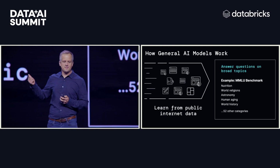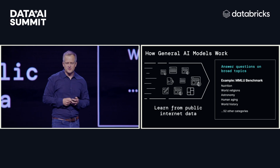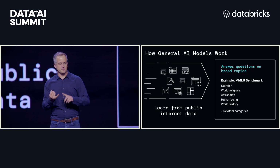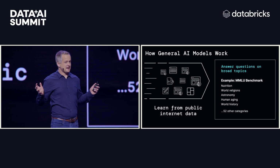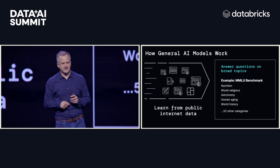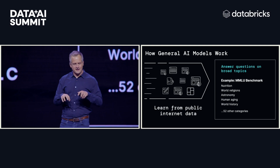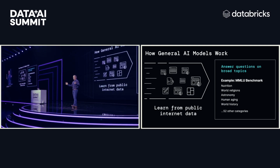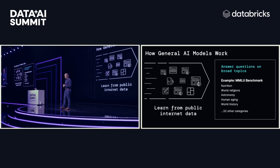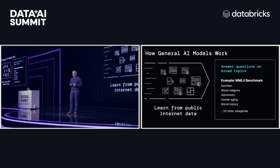So I just pulled this up. Here's a few example categories that are in the MMLU benchmark. Some are expected, some are kind of surprising. So nutrition, world religions, astronomy, human aging is kind of a funny one you wouldn't expect. I actually played with ChatGPT this morning just to test this. I started asking questions about wrinkle reduction. It happened to have encyclopedic knowledge of how to reduce wrinkles as you age. So they're all chasing these benchmarks and trying to get good at these particular topics.